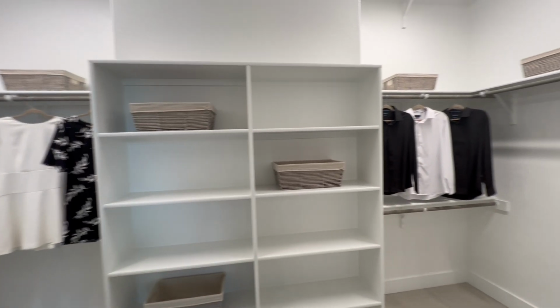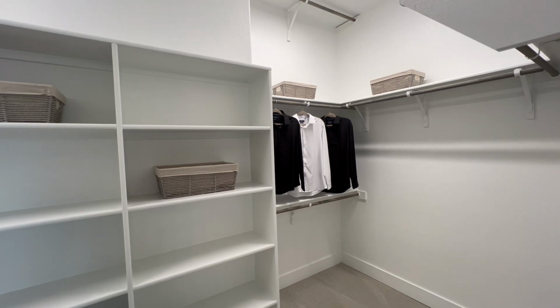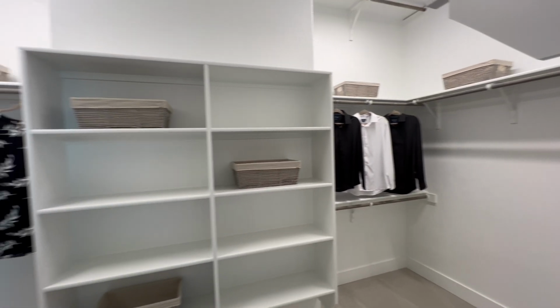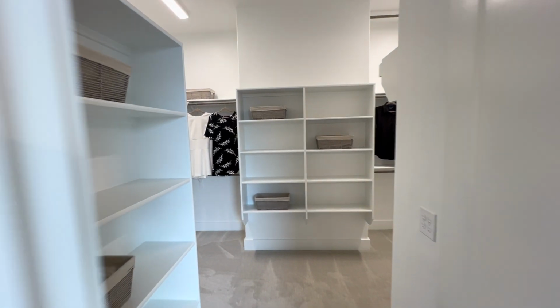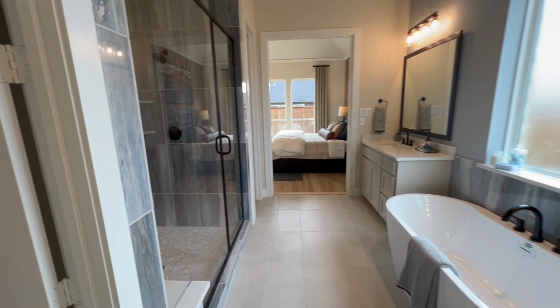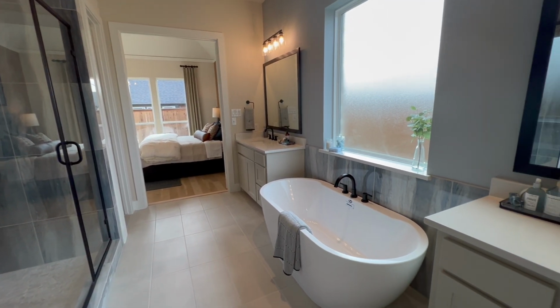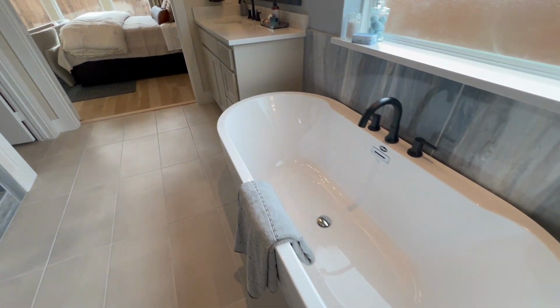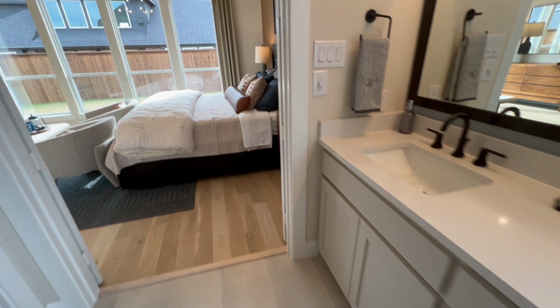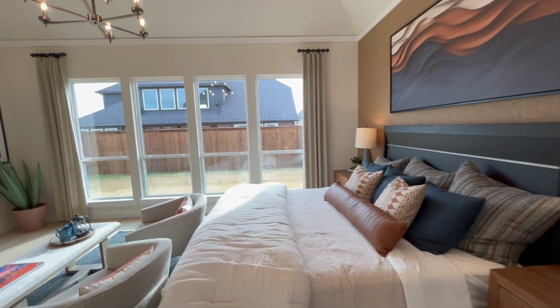This is a nice big closet. I mean, just imagine all the things that you could put in there, all the clothes you could have. You could sort by season, whatever you'd want to do. There's tons of room in there, and a big walk-in shower, separate tub. And I love the separated vanities. Everybody has kind of their own space, and that really comfortable looking soaking tub.